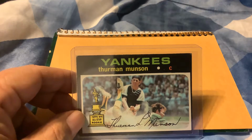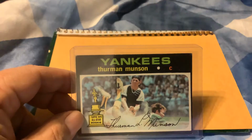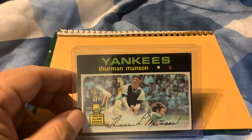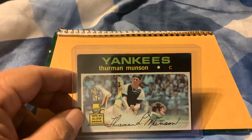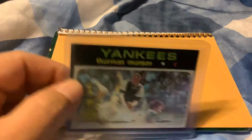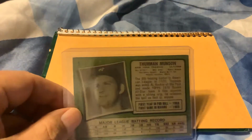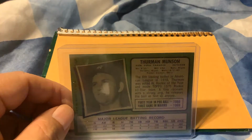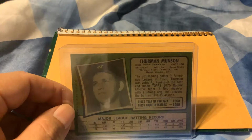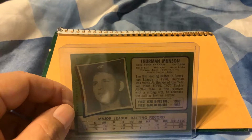This is also the first year that Topps featured game action shots. From 1970 and back, all the pictures were posed. So this, being card number 5, was the first card that featured an in-action shot, and I remember distinctly getting this in packs when I was a kid. His second year card, very cool.